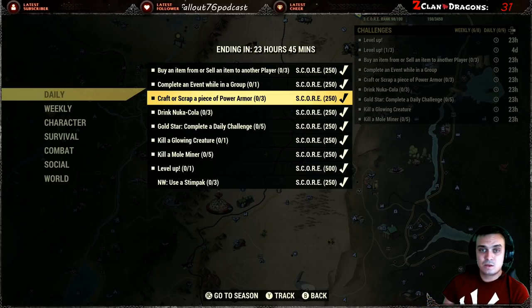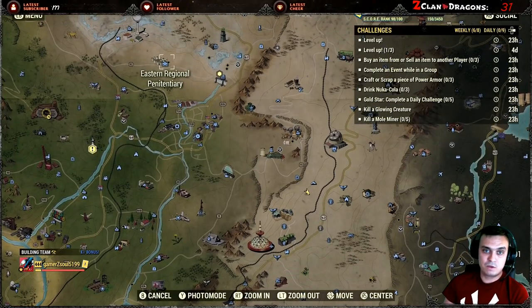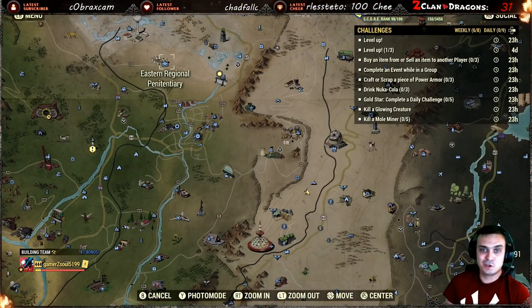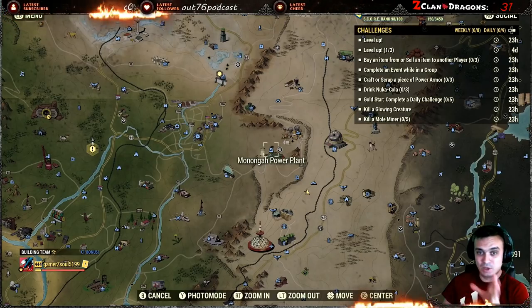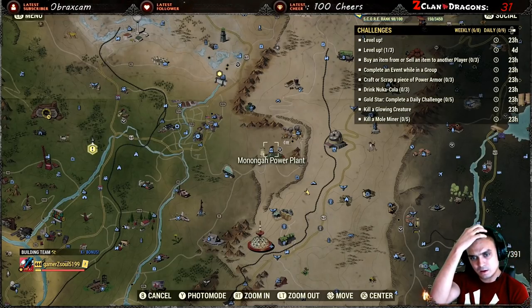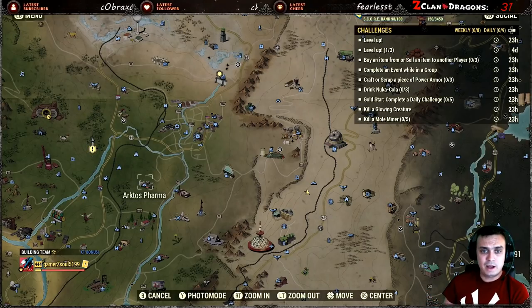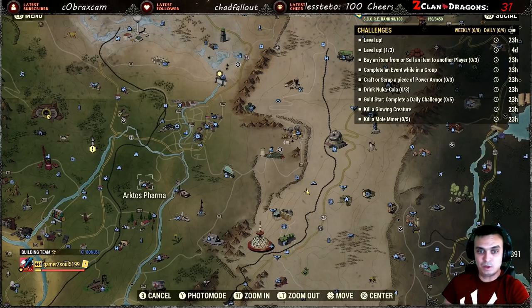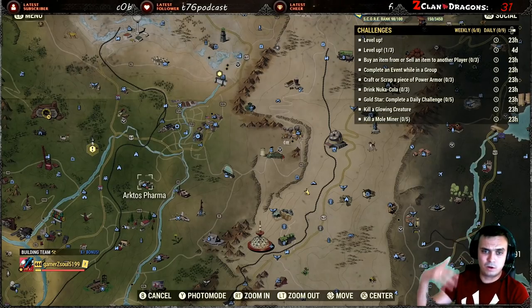Craft or scrap power armor pieces: if you don't want to waste your resources, you can just go and find power armors. Off the top of my head, there's definitely a power armor at the Eastern Regional Penitentiary. It's right next to the gym yard, where the prisoners work out. Then there's one more, and it's not always there, but there's a chance. A power plant, and a Monongah power plant, oh no, wait. Oh yeah, it is this one, but inside, and you'll need to hack a terminal to get it. Then there's one at Octavia Pharma, not inside, but sort of inside the building, not where you do the Project Paradise event. So kind of in that area, on the third or second floor, can't remember.